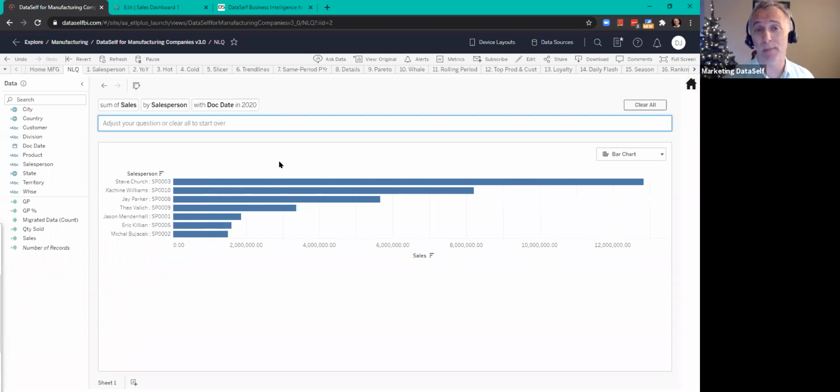Some people say this is magic. No, this is not magic. This is artificial intelligence, machine learning helping humans get better information out of their systems. And natural language for reporting is a fairly new technology. It's about 5 years-ish old, but it's amazing how many things you can do.